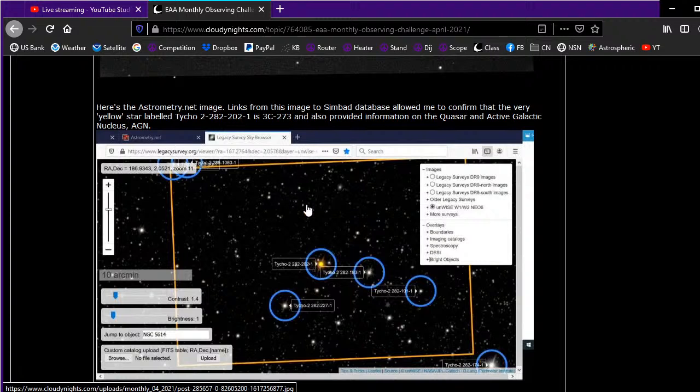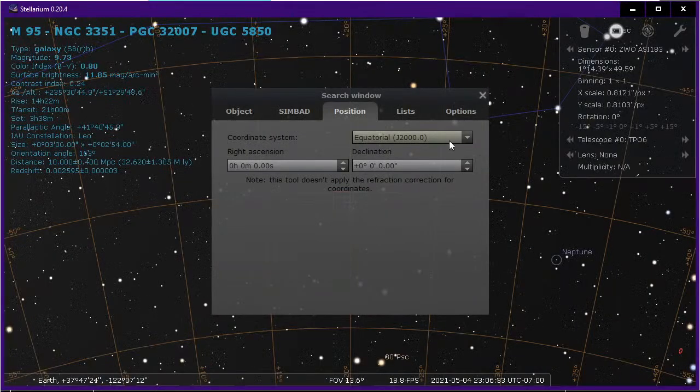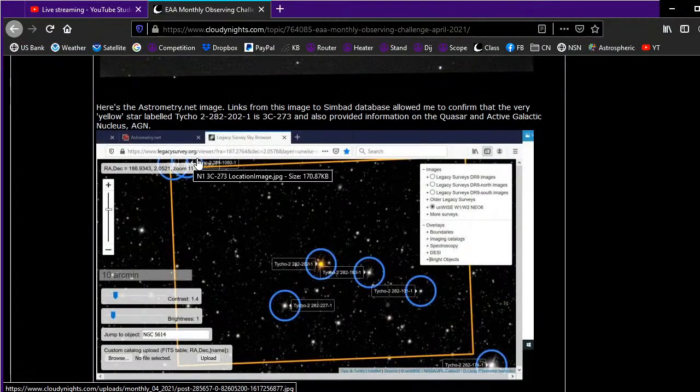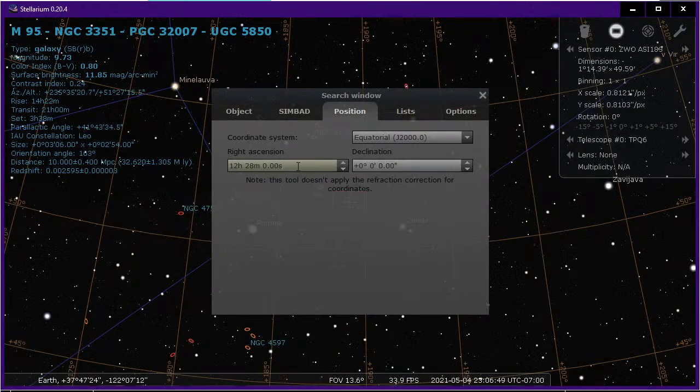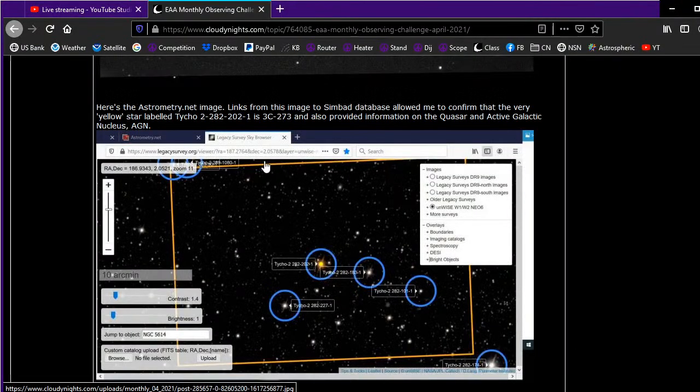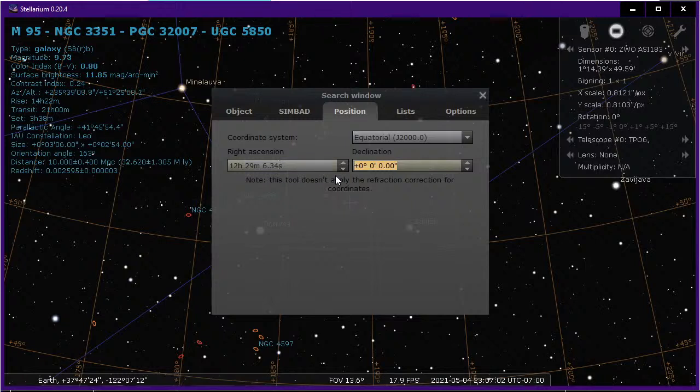Well, there's the RA and DEC in decimal format, but I don't know how to put the decimal format in. 187 point, what did I say it was? 2764. 187.2764. It's that one. Huh, it automatically does it. Okay. And 2.0578. 2.0578.